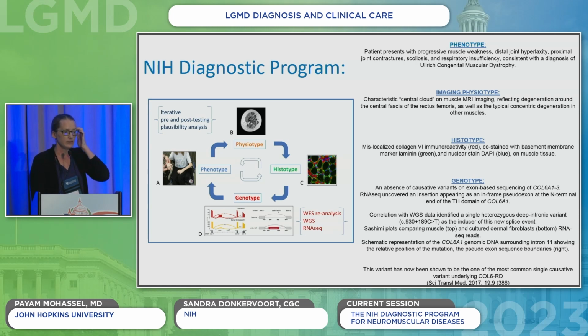Recently, this was applied to a series of patients that we saw that all came in with progressive muscle weakness, hyperlaxity, as well as contractures and respiratory involvement, with a clinical diagnosis very characteristic of collagen 6 myopathy and dystrophy.